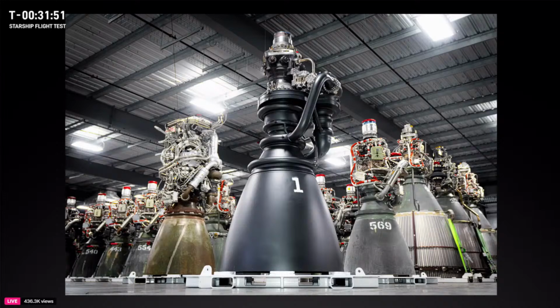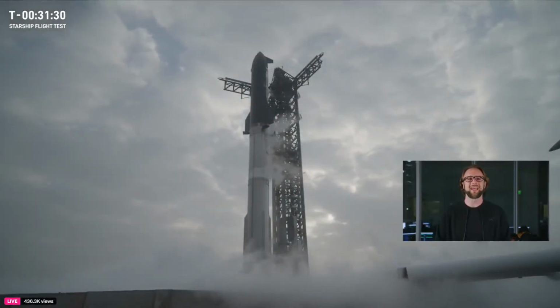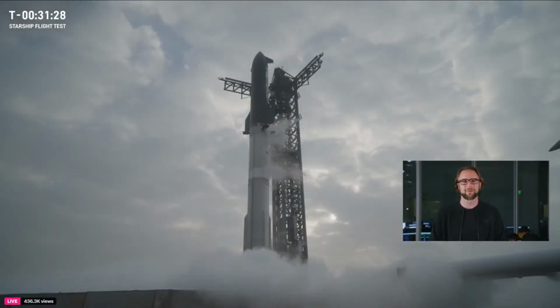Now, one of the cool things about Raptor 3 is that it eliminates the large and heavy engine heat shields, which means that when we move from the Raptor 2 to the Raptor 3 engines on Starship, each Raptor 3 engine is going to save us about 1.1 metric tons of mass, and that's a lot of mass when you multiply that by 39 or more engines. So Raptor 3 will help us increase Starship's efficiency as well as the amount of mass that Starship is able to deliver to space.